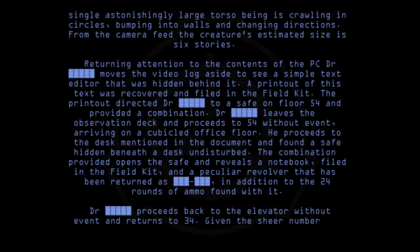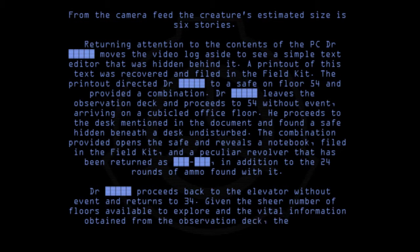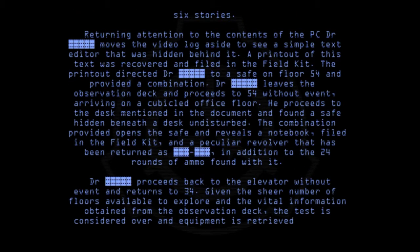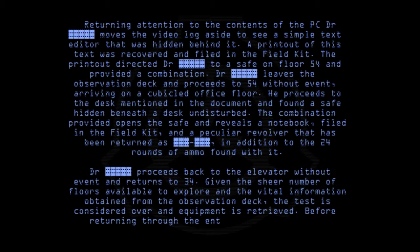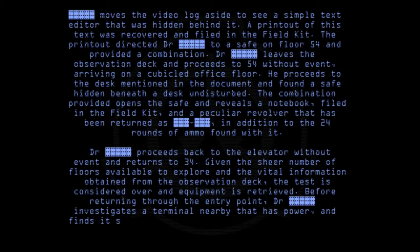Given the sheer number of floors available to explore and the vital information obtained from the observation deck, the test is considered over and equipment is retrieved. Before returning through the entry point, Doctor investigates a terminal nearby that has power and finds it shows the exact same screen the one on negative 110 shows.